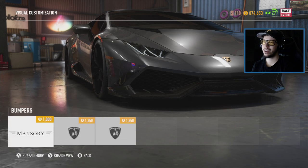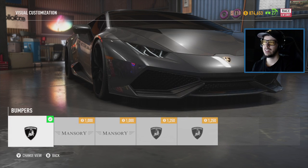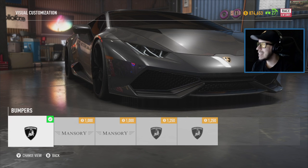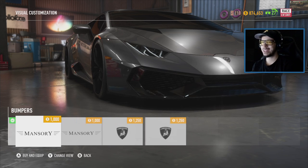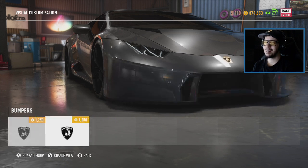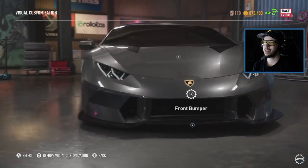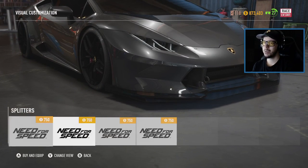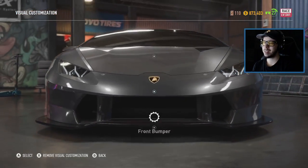I don't like the little tow hitch kind of thing, but this one's cool too, because it looks like the default one, but just blacked out at the bottom. I like the default so much, though. I don't know what to do. Let's go with this one. Change it up a little bit. Splitter. Ooh, you can add a splitter on this. I don't know if I'd add a splitter.